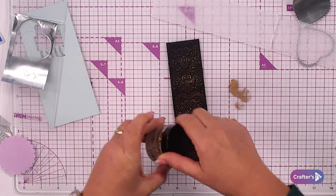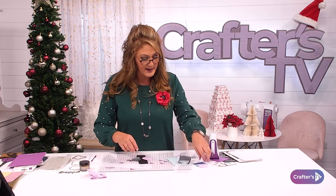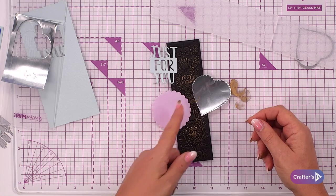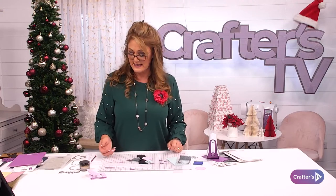So you can see there are so many things I can do with my Gemini Mini, from die cutting, using mixed media materials, and doing embossing. And all of those are really simple to do.